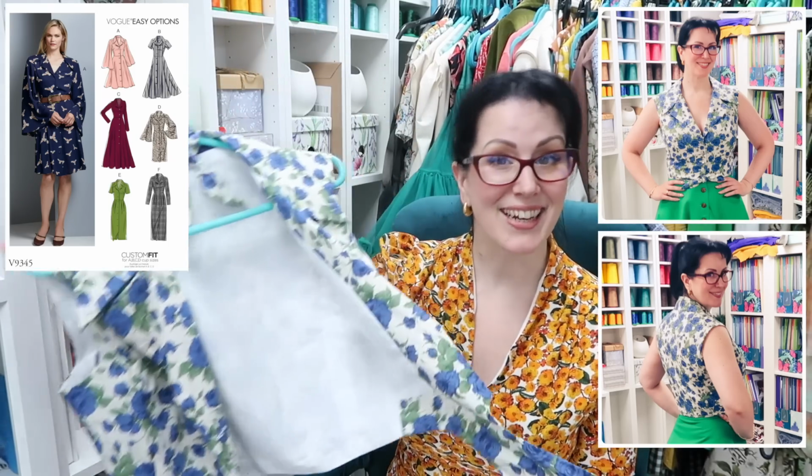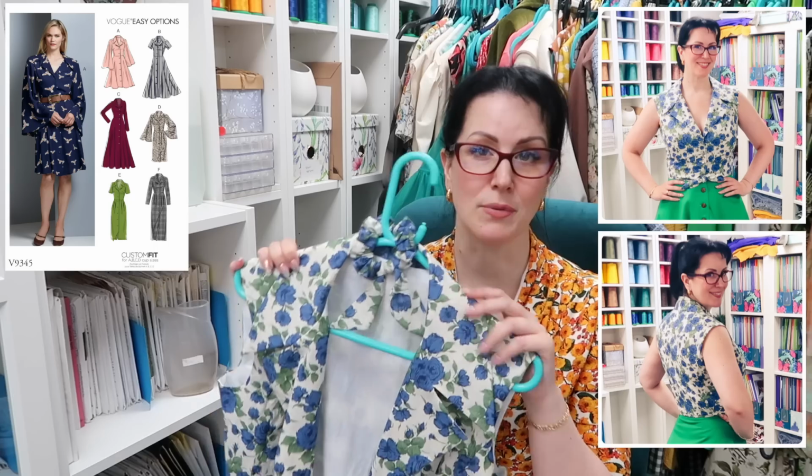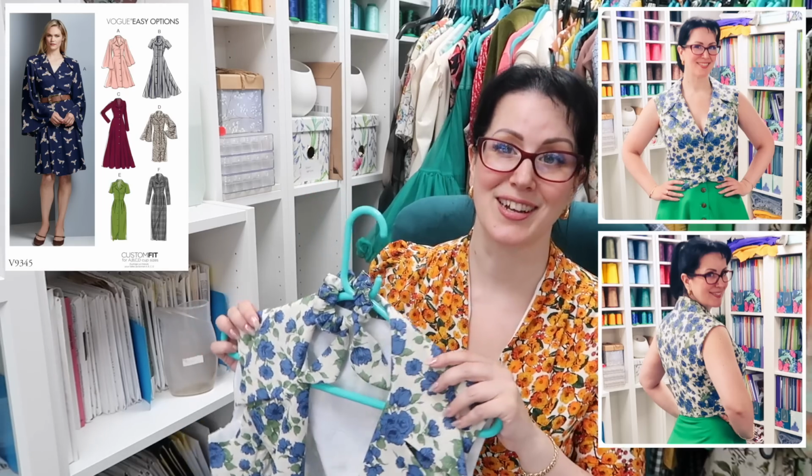I absolutely love this. I took it away with me when we went up to the Festival of Quilts and then over to Ipswich to see my friend. I have worn it and I will be wearing it again multiple times. It's absolutely gorgeous and I absolutely love this pattern. The Vogue 9345 is, in my opinion, very versatile, as you guys have seen from all the waffling I did in this video about it.